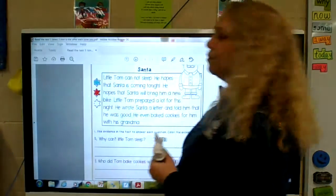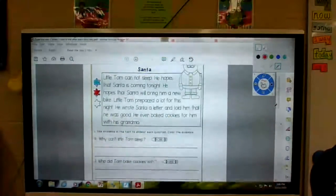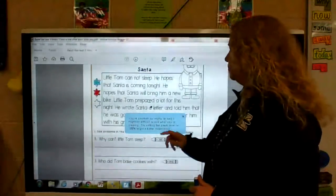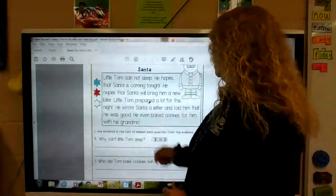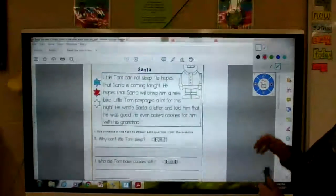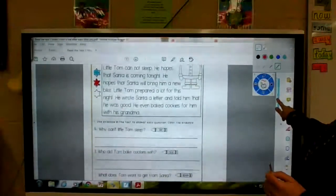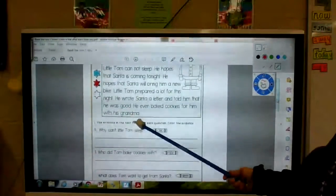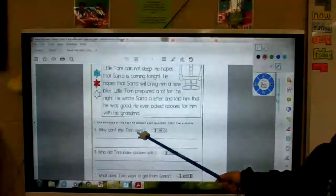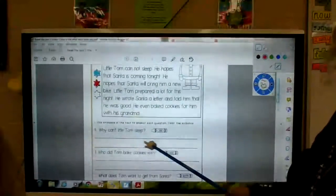And then if you read it a third time, you can pause and do it now, or you can try to read it when we are done. And if you read it a third time, then you can color another star. Okay? All right. So let's see. Let's answer these questions down here. It says use evidence in the text. So it means we're going to find the answer in here to answer these questions. We're going to color the answer, and then we're going to write it.